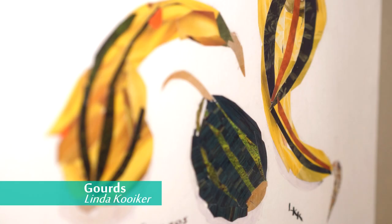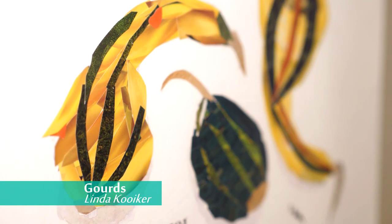Linda Kuiker did this next piece, and it's entitled Gourds. And it's a collage piece. And Linda has submitted an artist statement, so I'll share that with you. "I started painting well into my adult years, beginning with watercolor when I lived in Flagstaff, Arizona, in a community schools class. I was lucky that my instructor organized a group of us to go to Ghost Ranch for a week of painting. We went several times."